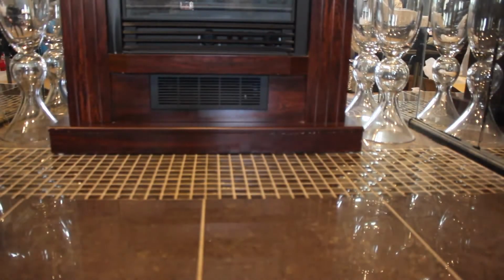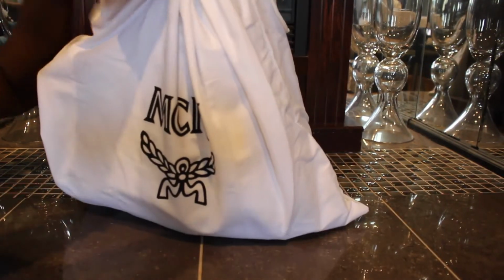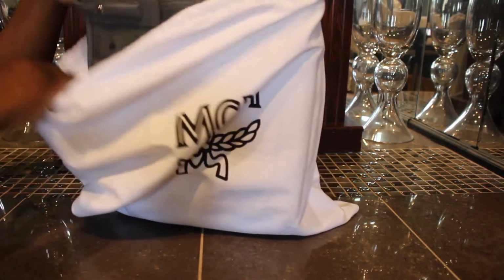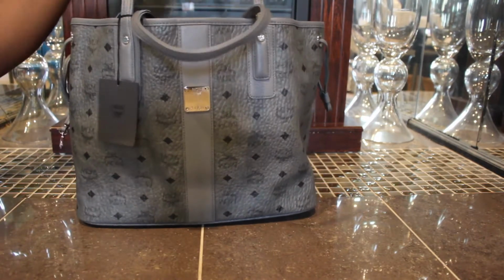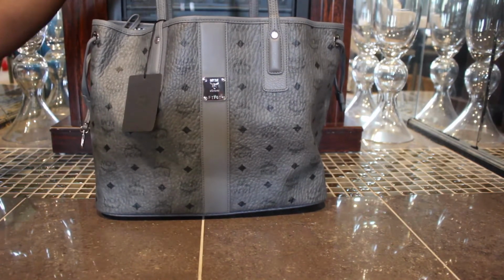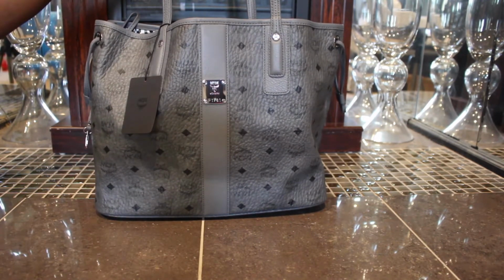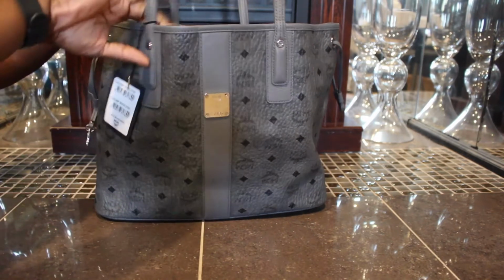So let me show you guys what I got. Yeah, I was so excited when I saw this. So here it is. Y'all, this is the MCM Liz Reversible Tote in the color Phantom Gray. Y'all, when I saw that this young gentleman had put this on Poshmark for sale, I was like, I got to get this. Y'all, brand new, still has the tag on it.